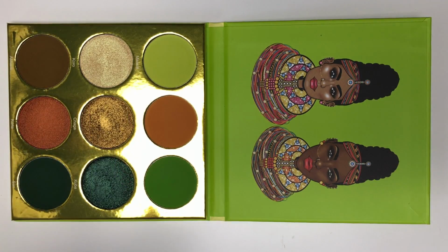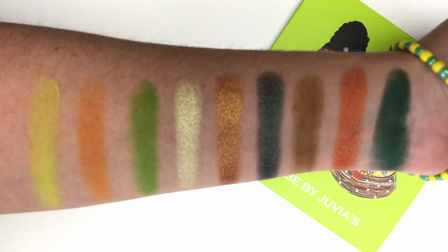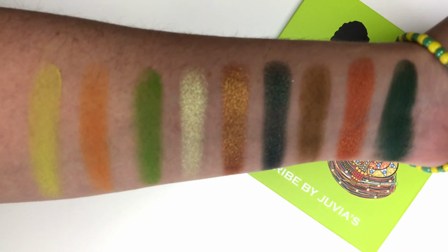So let's go ahead and get into some swatches so that you can see how the shades swatch. Hopefully you enjoyed seeing those swatches. If you're interested in seeing how the shades perform on the eyes, then let's go ahead and get into the demo of the eye look.